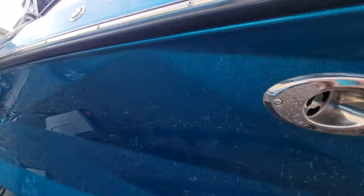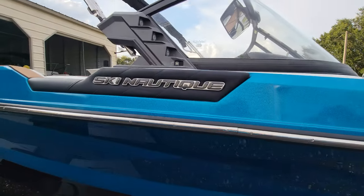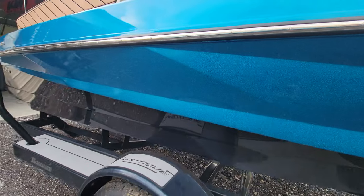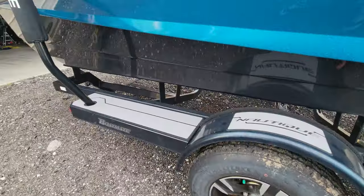See, a little bit of oxidation, some scratch removal that'll be needed. Very sharp boat. Could climb up there and show you the inside in just a few.